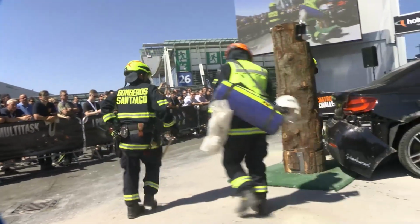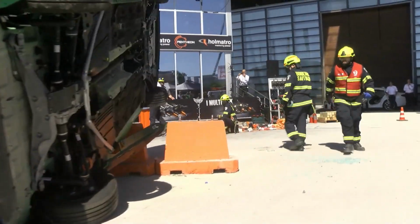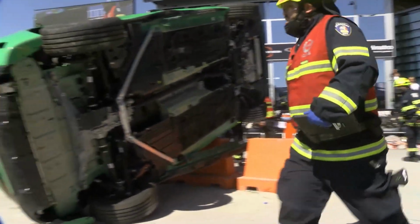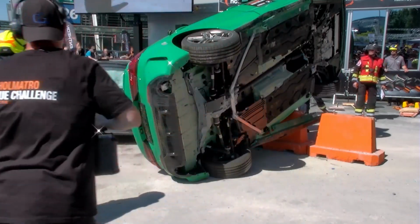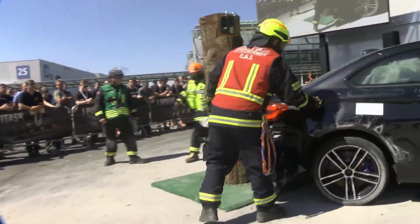So they've kicked off with a 360 degrees reconnaissance. That's obviously important. They want to know exactly what they've got, not just what kind of vehicles, but also where the casualty is and how they can approach this best.